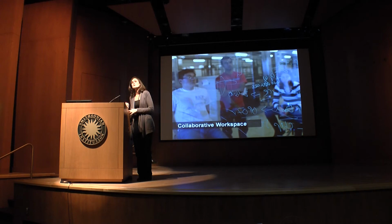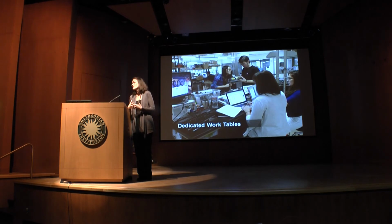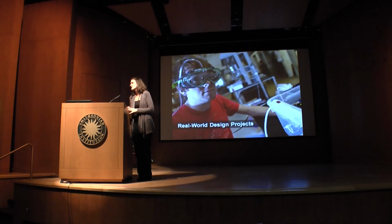In the collaborative workspace, students, faculty, outside educators, outside mentors come together to create and to learn. Students have dedicated work tables where they come to work. This is their office, and they get vested in the Design Kitchen because they have their own space. And what we find is that we create a community of inventors right there in the Design Kitchen.